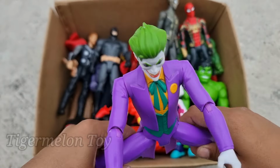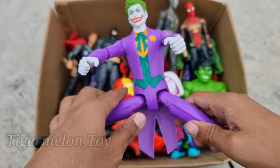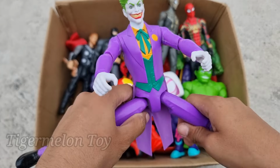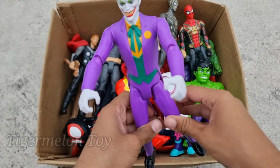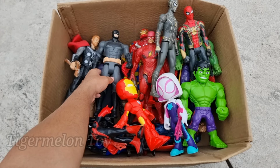Wow, guys, Joker is very funny and very scary at the same time, guys. Look at the very scary smile he has and very purple suit he has. This is funny and scary Joker. Wow, amazing. Whoa, he's super cool. Now let's see who is next, guys.